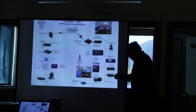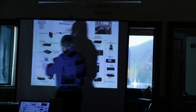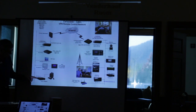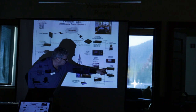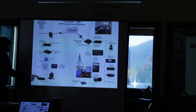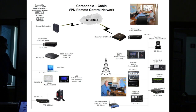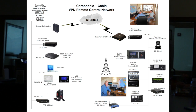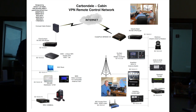This box here at the cabin talks to its identical image box over here, and Ashton's at his office in Carbondale, and he operates this box, which operates this box that drives the Kenwood, and we'll show that to you. But these boxes are the key. And when these two boxes can see each other on essentially the same network, which is what this does, they operate really well. And if money's no object, these are the boxes you want to have, Stan.